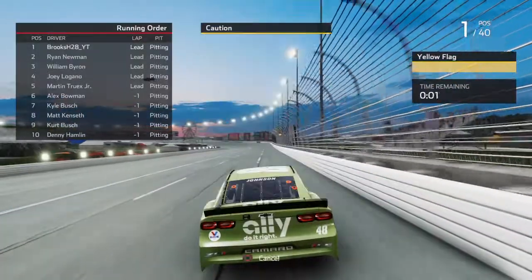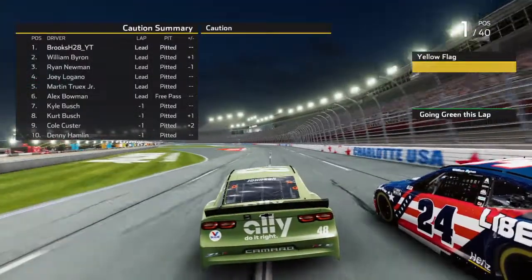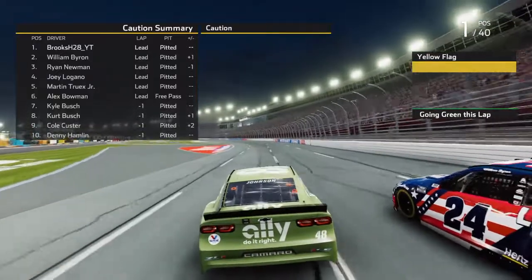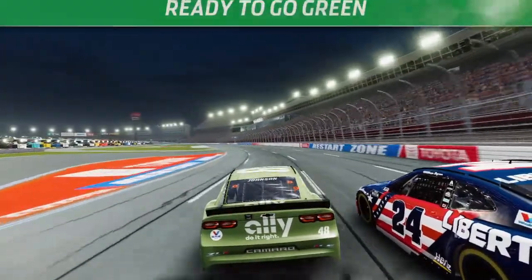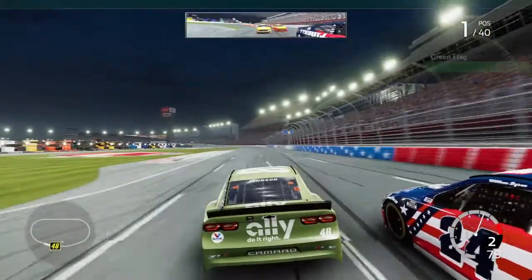Yep, pit. Now there's 6 cars on the lead lap. Hendrick 1-2 now. Coming to the Geico restart zone. Green flag's back out in the air here at Charlotte.